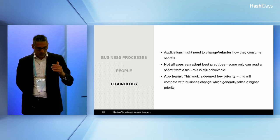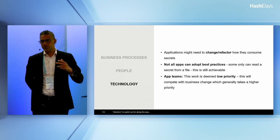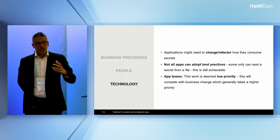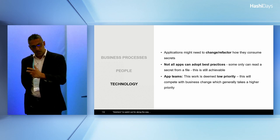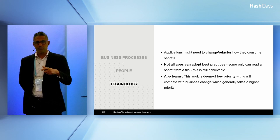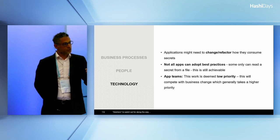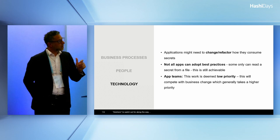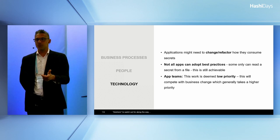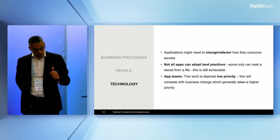And then the technology, right? How do you take your application teams through the journey of refactoring their applications? They have to make some changes to use different vault technologies and different credential types, moving from long-lived secrets to short-term dynamic secrets. How do you take them on that journey? Not all applications can consume the best practices. How do you work with the COTS type applications? As long as they can read a secret from a file, you can do that, right? So there are ways to achieve that as well. It is not insurmountable, it is doable.